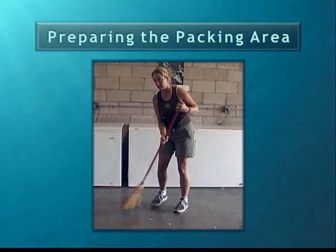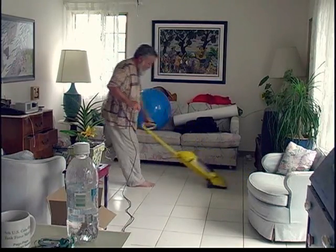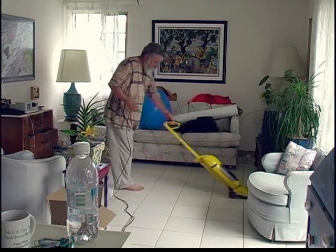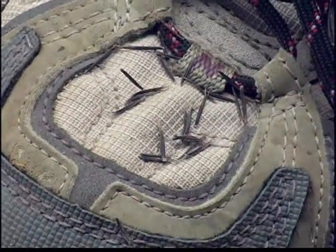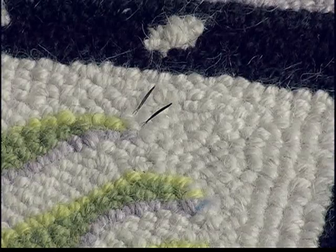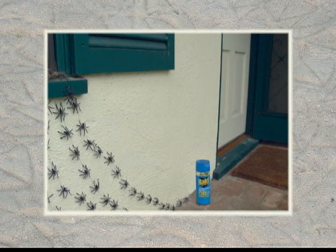Preparing the packing area. Required protocols for Level 1 and recommended for Level 2. These protocols are preventative actions that will lessen the chance of contamination while you pack. Remove seeding plants from around the packing area. Seeds can be blown or tracked into the packing area. The night before you pack, set off an insecticide fumigant in the packing room. Spray insecticides around entryways and in areas that open into your work area.